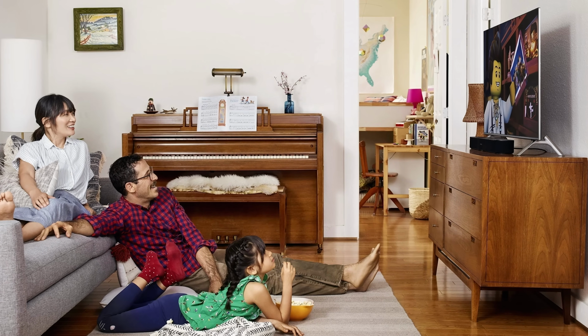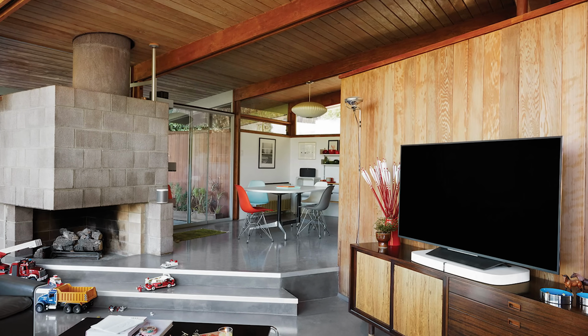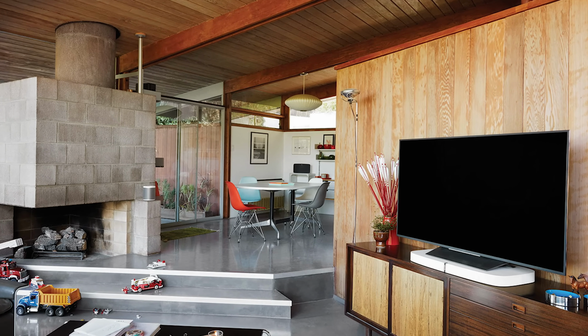Now, the Beam is more suitable for small to medium-sized living rooms, so if you have a larger sized living room, you may want to go for something like a Playbar or Playbase because it's just able to fill the room a lot better than the Beam would be able to. But they do cost £300 more.